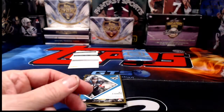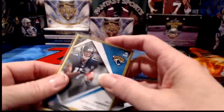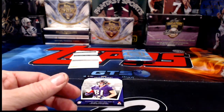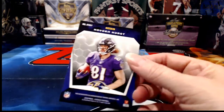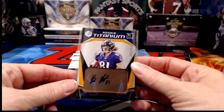Odell Beckham Jr. to 75, base metal for the Giants. DJ Chark, framed relic for the Jags, numbered to 50. It's a very nice 4-color relic, big swatch there, lots of seams and other interesting things to look at. A second Hayden Hurst. We pulled one out of this break towards the front, and here he is again. He is numbered to 299 on that one.